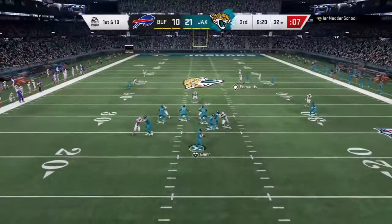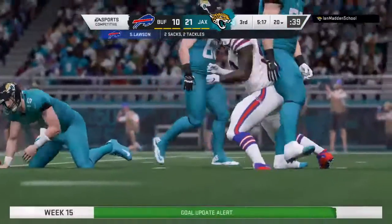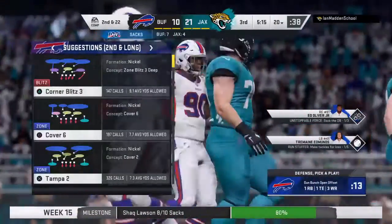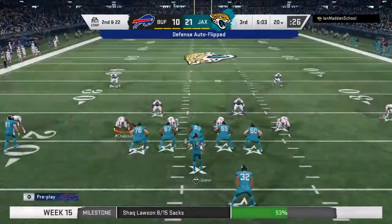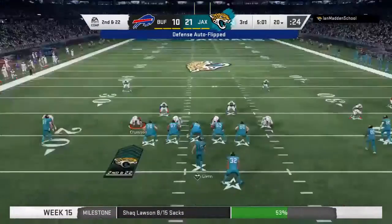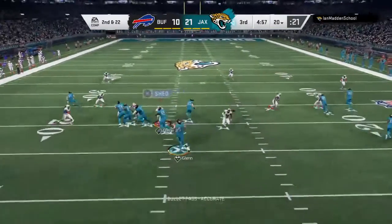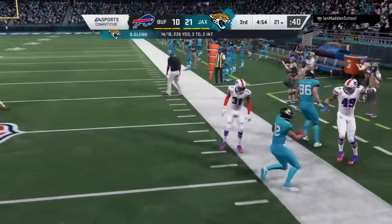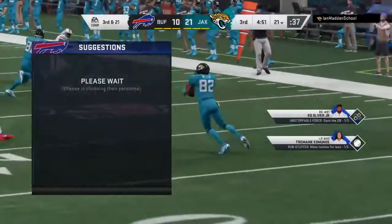Trying to shake off the interception from the last drive. He'll look to throw. Nowhere to escape, and he goes down. Shaq Lawson makes that now 8 sacks for him on the season. This offensive line flat out cannot handle this pass rush. We've seen it demonstrated time and time again to the tune of 7 sacks in this game thus far. Quick hitter here, it's complete. That catch good for only a yard, and it'll be 3rd down.